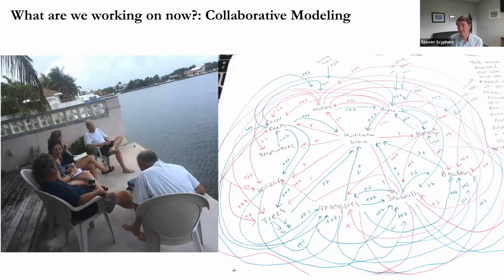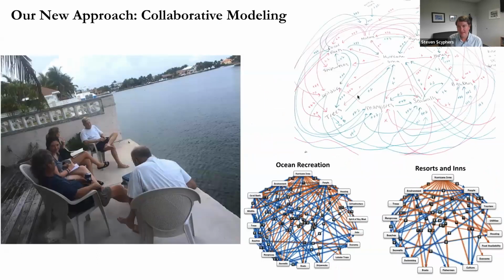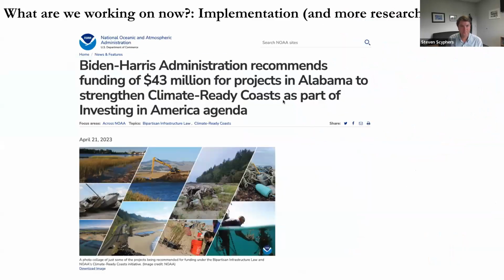We typically do these in interviews like the picture you see on the left, or in workshops. And we've got a lot of work that's recently been coming out on this. The one I'll just highlight here, if you're really interested in it, was focused on Hurricane Irma in the Keys and how residents perceived all these changes. Kelsey Furman was a PhD student in my lab who now works for the Smithsonian. But this is a good example of that. Essentially, it lets you take these drawings and turn them into models, and then make predictions about what people might do or how a system might change through time.